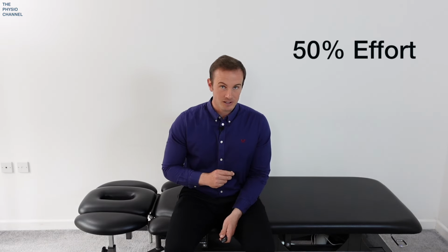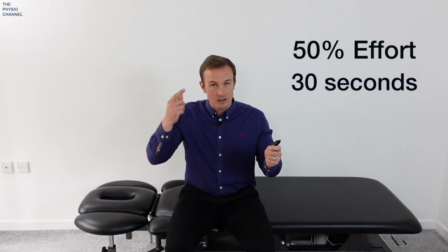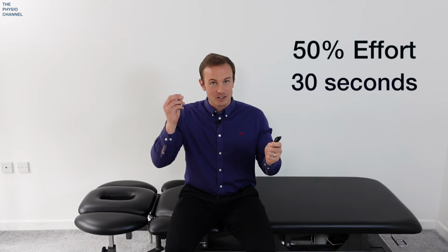Contract the pelvic floor muscles by about 50%, so 50% effort, and hold that contraction for 30 seconds. Use a timer or a clock on the wall so you don't have to count in your own mind. Then you can use your attention to focus on the muscle contraction rather than trying to count down in your own head. So have a go at doing this exercise right now and pause the video if you need to.